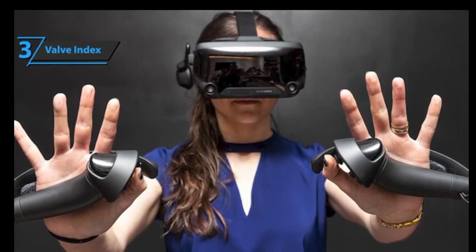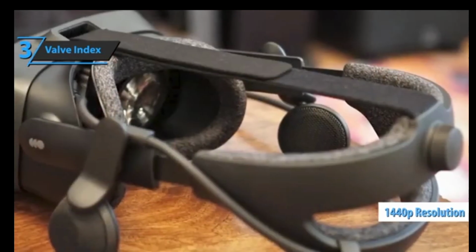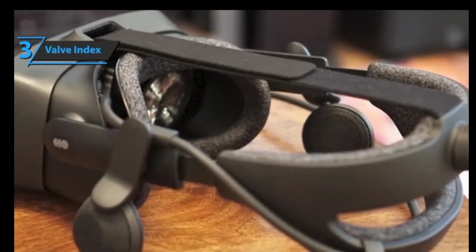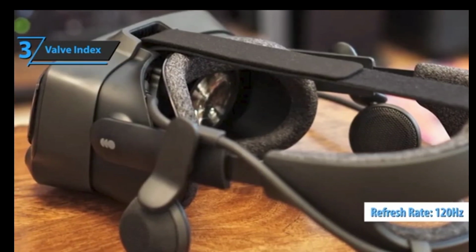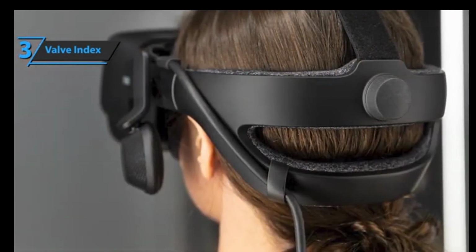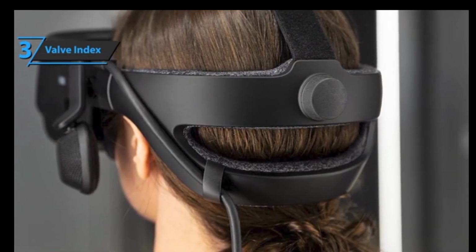For example, the screens are LCD with a resolution of 1440 by 1600 RGB, which is equivalent to 50% more subpixels than OLED. In turn, the fill factor is 3 times higher. The headset operates at 120 Hz, is compatible with 90 Hz, and has an experimental 144 Hz mode to achieve the highest frame rate with extreme realism while providing a more comfortable experience for longer sessions.